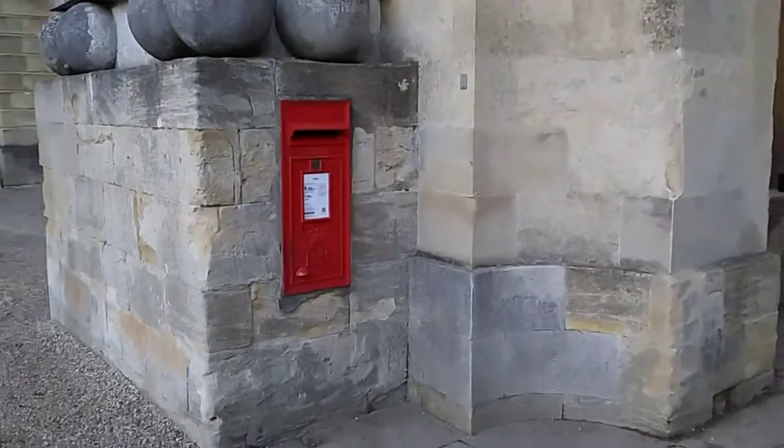Look at that, you've even got a post box. We're going to head back to the train station now, people. It was a good afternoon, that was. I'll be back one day because there's so much more to see. I can't enjoy it all in one day. Just got to walk down this long big road again, get back, put this together.